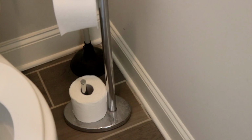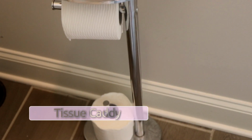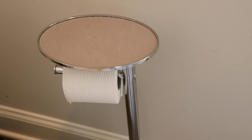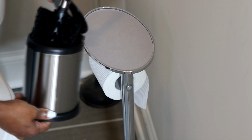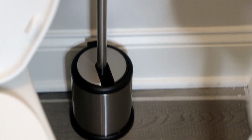Another storage hack is using a tissue caddy. It stores rolls of tissue without drilling holes in your walls, and the top serves as a place for your phone, so you can put your phone on it and watch TV. Another little storage hack is these brush cleaner storages that hide the brush. It's a nice place to store your cleaner without you seeing the brush.